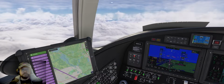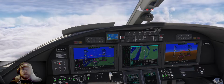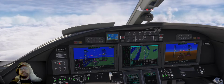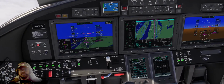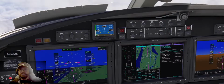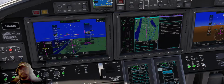60 Uniform Sierra, climb and maintain flight level 300. Maintain flight level 300, 0 Uniform Sierra. Alright, so let's just clean up some of our checklists here. Landing gear up, flaps up, any ice as required, passengers as required, we can get them walking around.